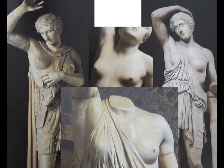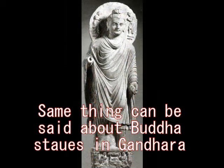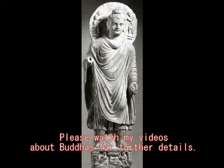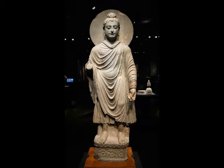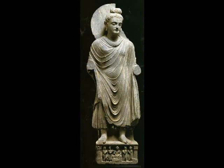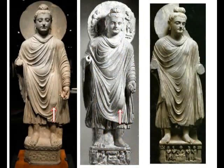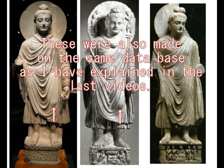And here is a Gandhara Buddha, for example. This is a Gandhara Buddha now in Tokyo National Museum, and this one is another one, and I'll show you another one here, right? These three standing Buddhas, this one is in Tokyo National Museum. I've been there twice this month. Anyway, have a look at the three standing Buddhas, and they have the very same patterns of bodies.